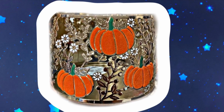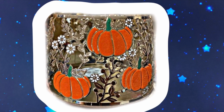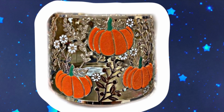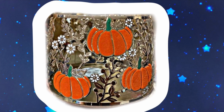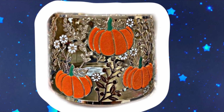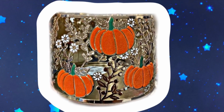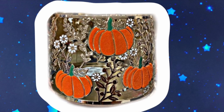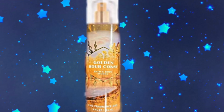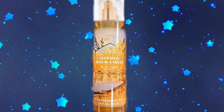Next, we have a 3-wick candle holder, and it has pumpkins on it with flowers. And what's cute about these pumpkins is they're flocked, they're furry. And I think that's so cute, and it's different. I feel like they did something else recently on a candle holder that was flocked as well, but I can't remember offhand. Then we have Golden Hour Coast.